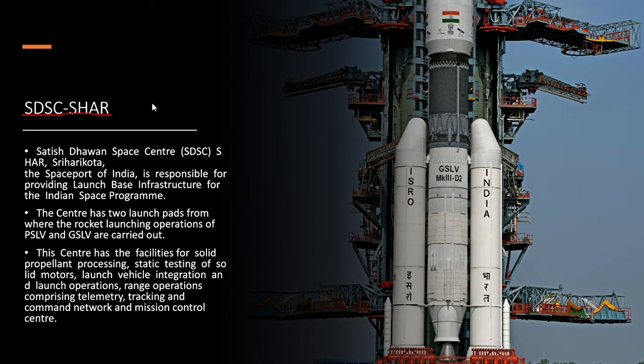Satish Dhawan Space Center is located in Sriharikota in the Nellore district of Andhra Pradesh in India. It is also known as the spaceport of India and is responsible for providing launch-based infrastructure. Launch-based infrastructure means the infrastructure used to launch rockets.